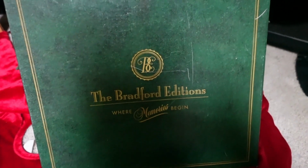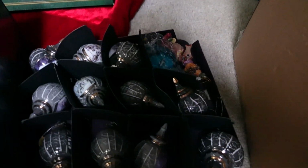And we did find a lot of ornaments. A lot of them I put into the Christmas boxes I'm creating, but this was more of high-end ornaments that we found. Let me show you. A look at them. Two rows of nice ornaments. It's the Bradford Editions, Where Memories Begin. So the first row is this top layer.